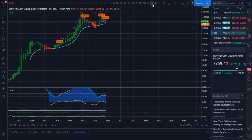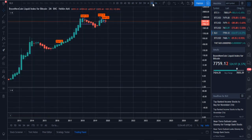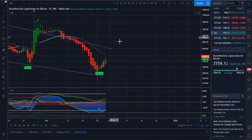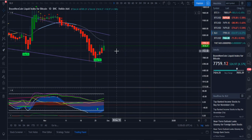So let's take a look at the 2-month. Okay, can't really see money flow there. And the 3-month, cool. So yeah, I still feel like we're gonna continue sideways for a little bit longer, and then that next upswing will probably be our decision point to break through that channel.